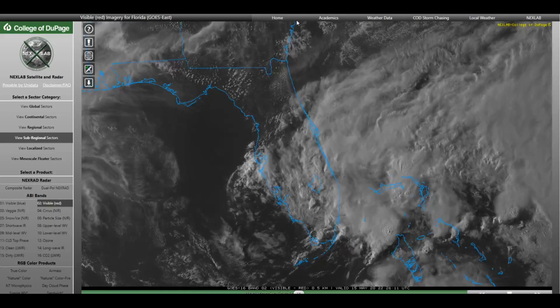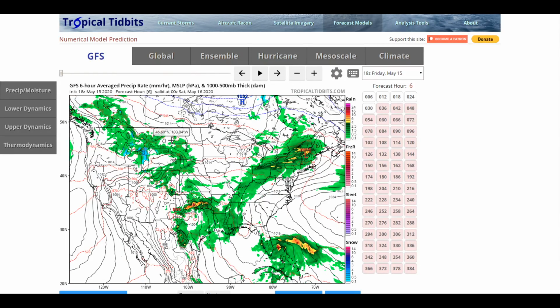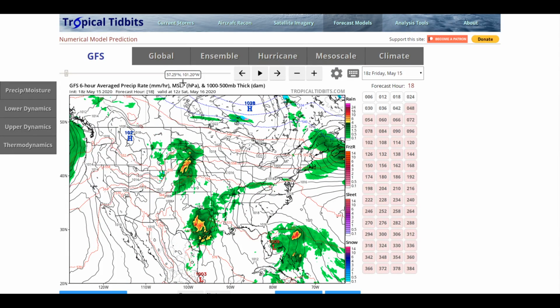So, the future with this system. This is the wrong basin. Okay. Future with this system is becoming a little more clear now that we have a general area of where it is probably going to develop. It should close off within the next 12 to 18 hours. And it will be very weak because convection is still being sheared mainly off to the east. You can see that in this model run here. This is the GFS 18Z for Friday, May 15th. And you can see that this is still a sheared system.